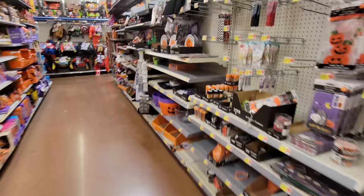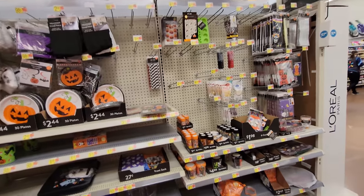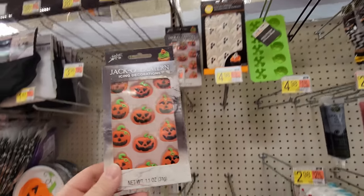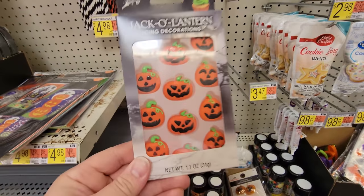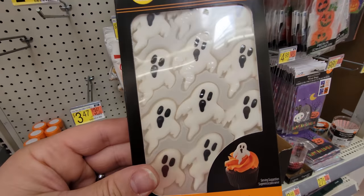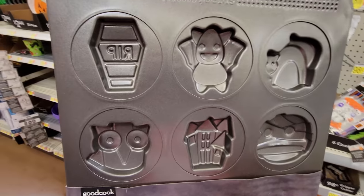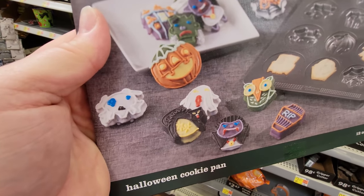That's hilarious. All right, and it looks like we got some awesome Halloween party stuff here. Candy making up here. How cool is this? Oh, look at this. These are icing decorations. You put them on top of cupcakes. That's cool. One thing with the ghosties here. I love those. Oh, look, here's a Halloween cookie pan. Look at that. That is cool. Haunted houses and black cats and pumpkins and skulls.